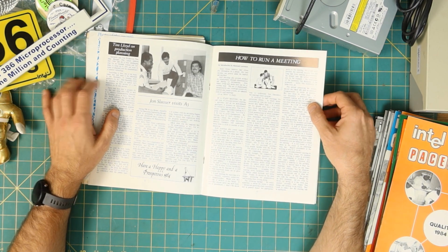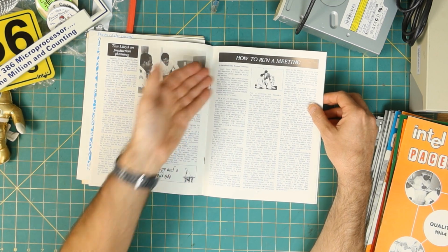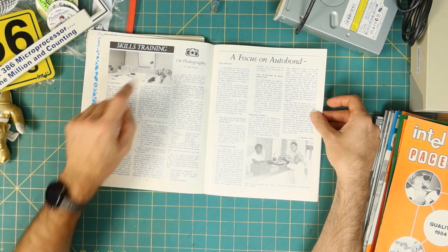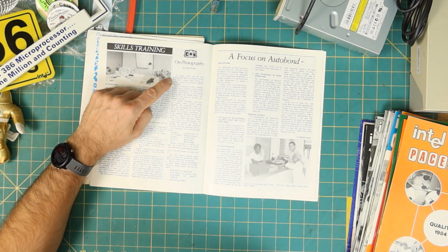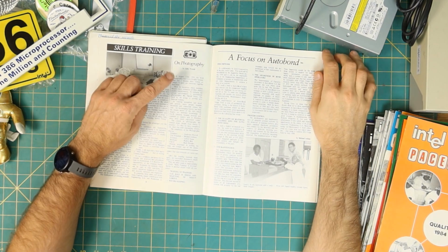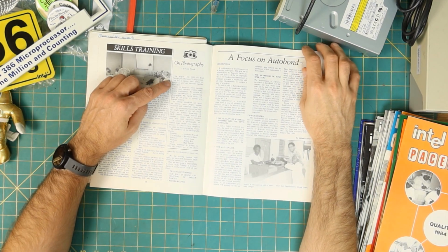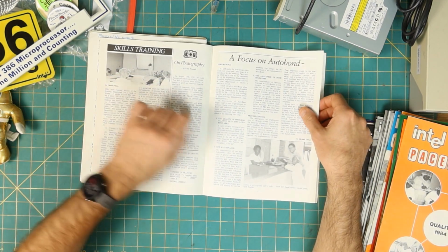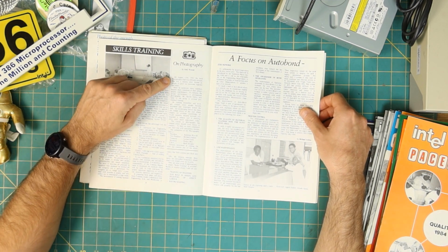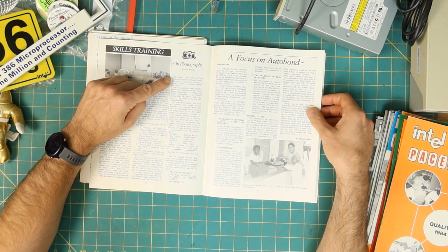The continuing saga of Andy Grove about how to run a meeting. So Intel still does. They have an annual photography competition because I see the pictures posted around the halls. It's interesting that has been a long running Intel photography. The Intel Photographic Club was so this is when it was formed, 1983. Okay, interesting.